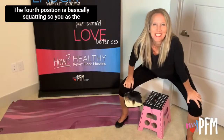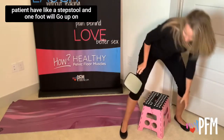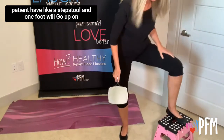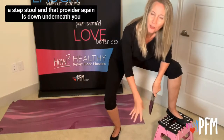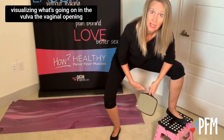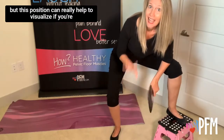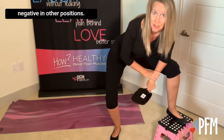The 4th position is basically squatting. So you as the patient have like a step stool, and one foot will go up on the step stool, and that provider again is down underneath you, visualizing what's going on in the vulva and the vaginal opening. A mirror might be helpful, a headlamp might be helpful, but this position can really help to visualize if you're negative in other positions.